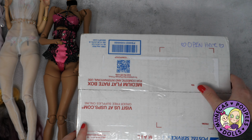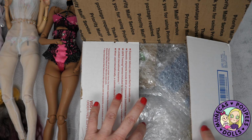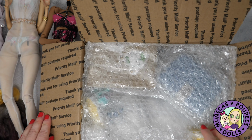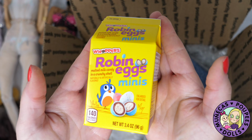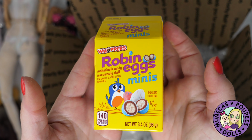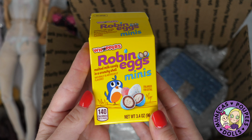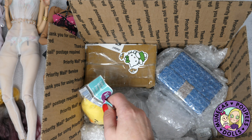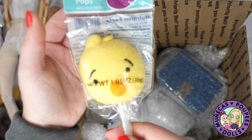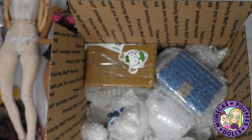Now she's got a note open here, so I'm going to open at this side, or maybe that just means the top. Oh, this is exciting. I love these so much, and I've been feeling miserable, so I'm going to open these as soon as this is over. I love me some Easter candy. Oh, and then look at this. A marshmallow pop as well. Thank you so much. Oh, that's so sweet.